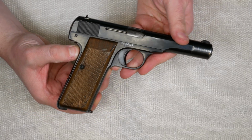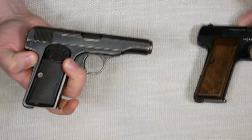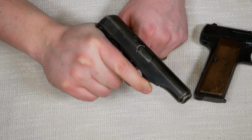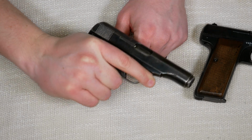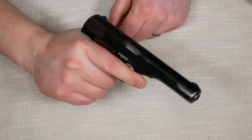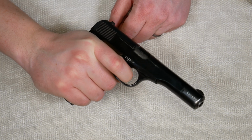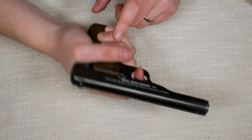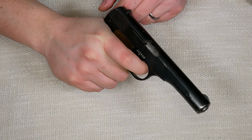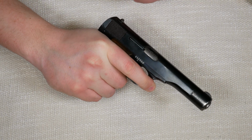Now the grip safety on the 1922, of course, is exactly as it is on the 1910, but with this 1910, I don't really have to think about it. When I grip the pistol, it depresses the grip safety just fine. But on the 1922, when I grip it, like right now, I have a good grip on it, and nothing's happening because I can tell that I'm not fully depressing this grip. It really has to be this conscious effort of depressing the grip safety so that I can then fire the pistol.